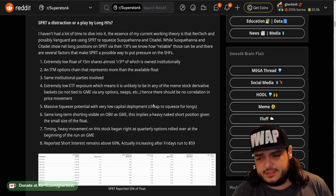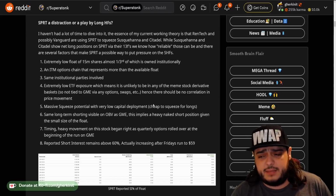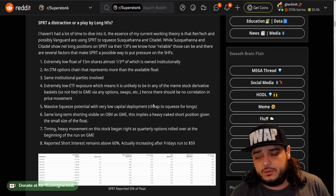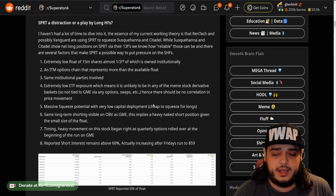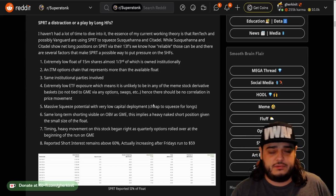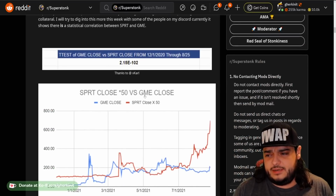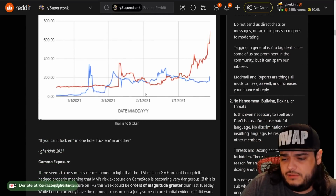The same long-term shorting visible on the monthly OBV as you see on GameStop, implying that there's a large naked short position on the stock as well. The timing: SPRT started to run right at the beginning of that quarterly options rollover that most likely caused a run on GameStop as well. And reported short interest remains above 60%, actually increasing after Friday's run to its all-time recent high at $60. This is some of the data we had proving that correlation between GameStop and SPRT. Thanks to Carl for that.